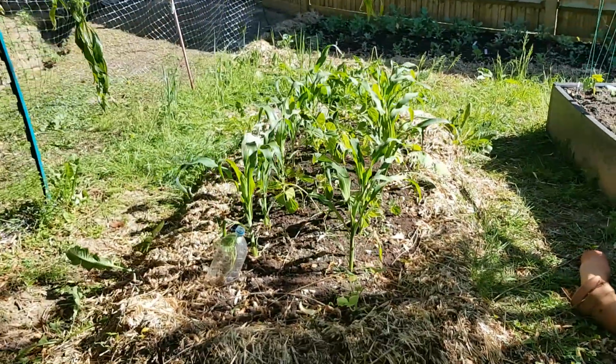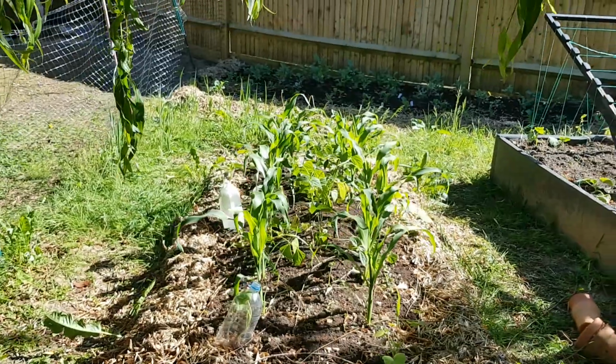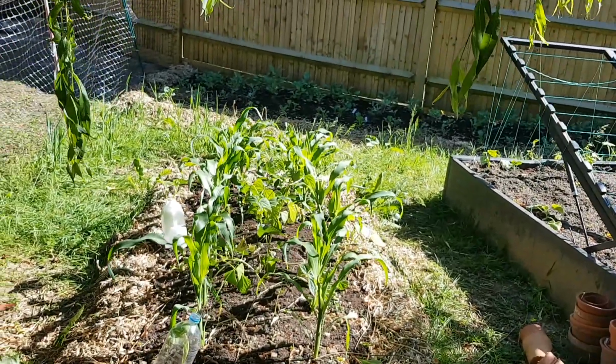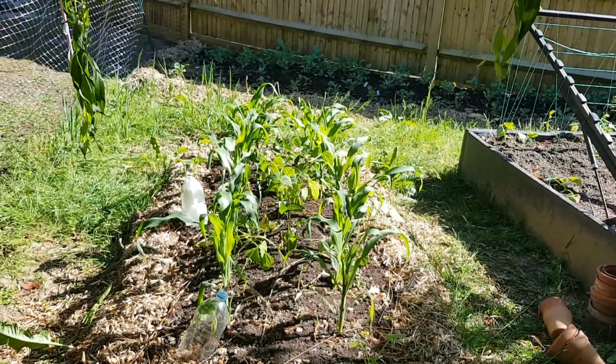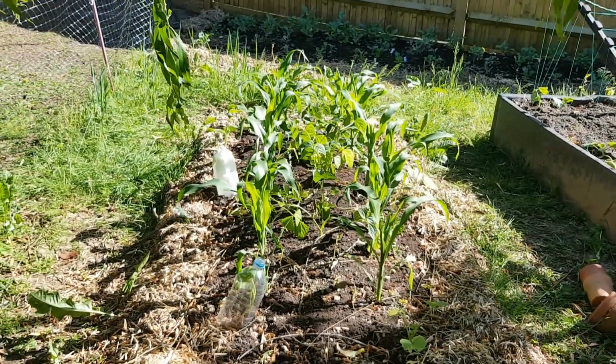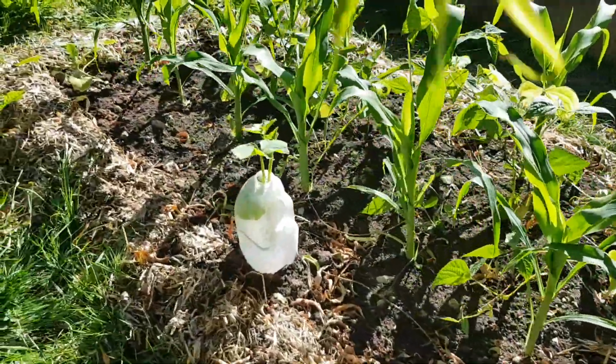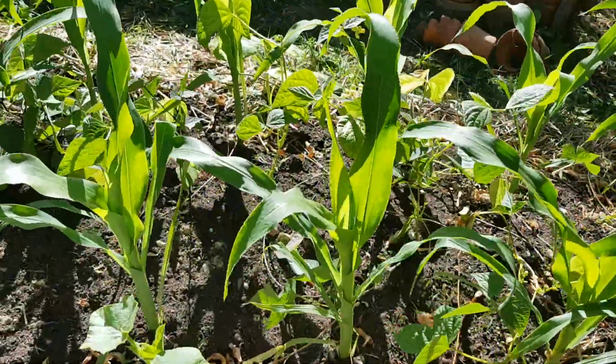Here's my second corn bed, and that's got the beans down the middle. One of the beans is struggling down the middle here, or a couple of them are, so I'm not quite sure what's going on there. And the squash around the outside. I think this squash can probably have its protection taken off, considering the fact it has burst through the top.